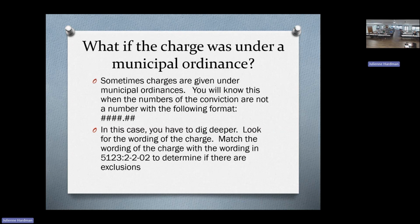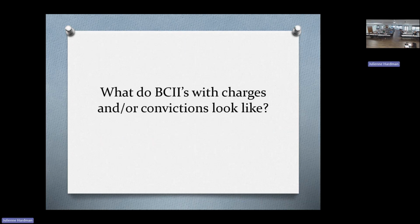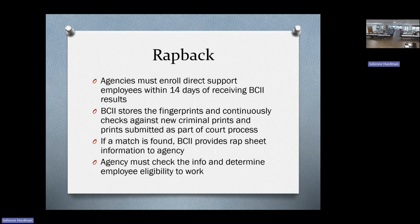I also wanted to talk about, and we see this a lot, RATBAC. So agencies are required to enroll direct support employees within 14 days of receiving their BCI results. 14 days is really, really important. So when you get your BCI results for somebody, you have 14 days to put them in RATBAC.